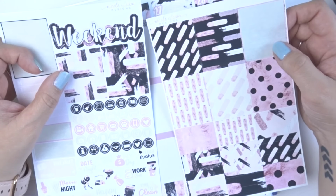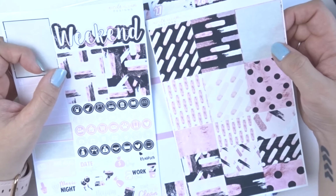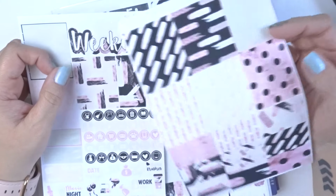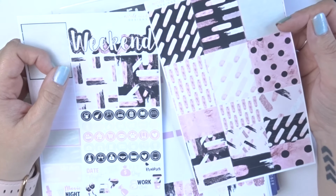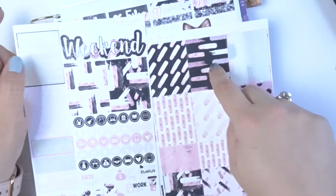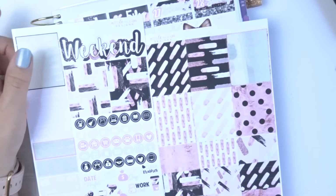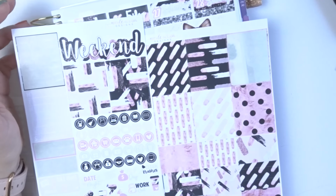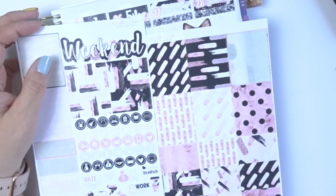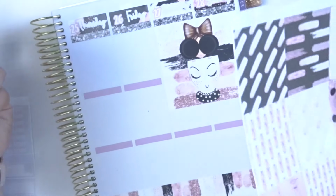And which ones do I want to use? I think as much as I love this polka dot, you guys, I don't think I'm going to use it. I really think I'm going to use this one, this one, this one, this one, and this one. I don't know why I would do that. There's so much here. I think I really like the black and white background, just the idea of it all being black and white. So let's see.